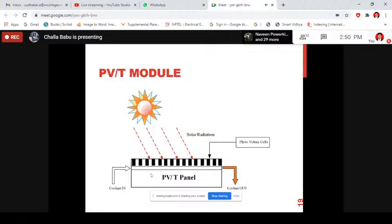I will say one thing: till now there is no commercialized manufacturer in India for a PVT panel. We have only vendors, who purchase the PVT. And in PVT, only two types are commercialized, that is liquid type and air type. Water type and air type are the only two commercialized products till date.